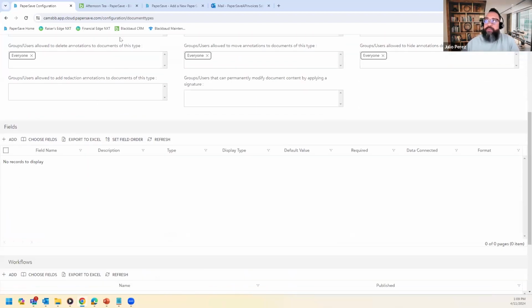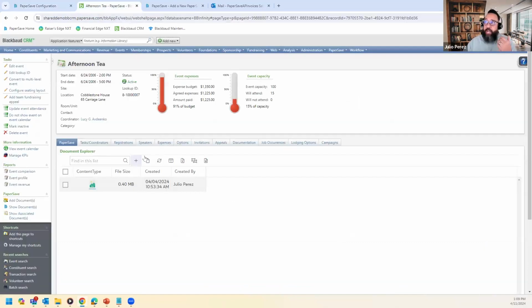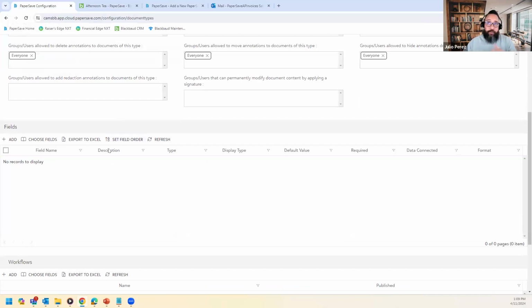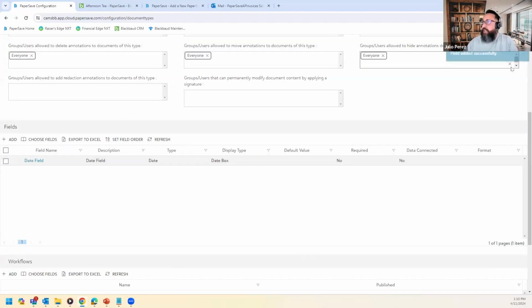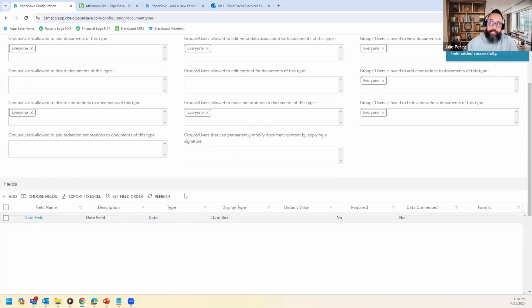And here is what we call profile fields, right? So in PaperSave, we use profile fields to categorize the type of documents that you're adding into the system, right? So we have now a file cabinet called events. Now we can add different tags to bring information out of those documents that are useful for you to look for and search for those documents in PaperSave, right? So for example, for this contracts documentation, I can add something like a date field, right? And again, all of these are searchable fields that you can create. So I can use a date. And now I have a date box that I can use as part of how I can categorize the type of documents I am putting into the system, right?